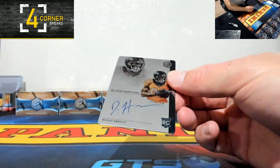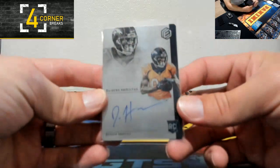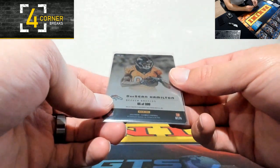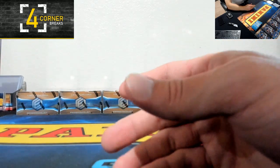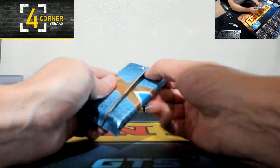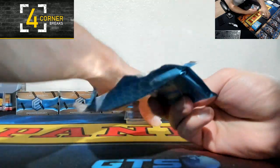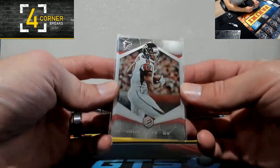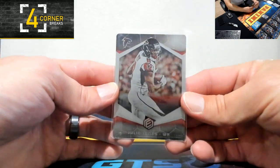Deshaun Hamilton for the Broncos. Dwayne Moore, 81 of 199. So now we just need a Saquon Barkley and we'll be good, right? On the rookies, Lamar Jackson maybe. Julio Jones, Falcons. This one is to 75.